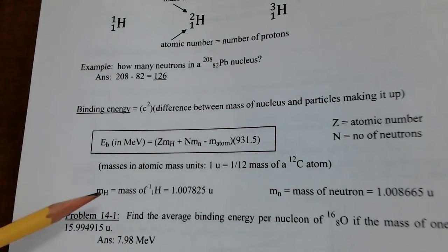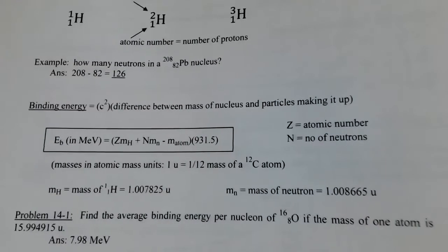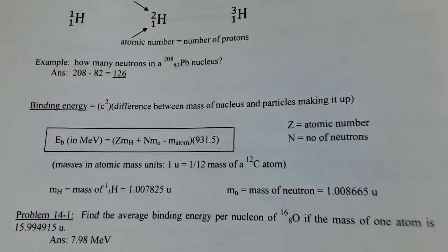So let's see, the mass of a hydrogen atom is this, the mass of a neutron is that. Those numbers would be available on your formula sheet also, so you could use them in this relationship. And the last word kind of goes off the edge of the screen there. What I want you to do now is stick numbers in this equation.